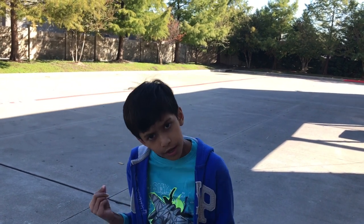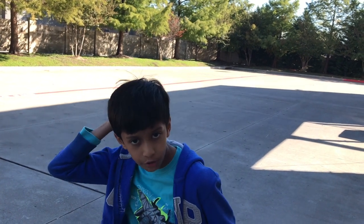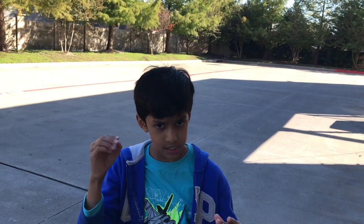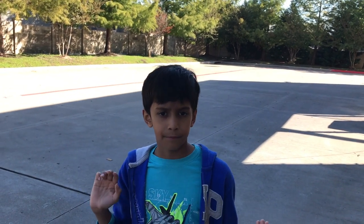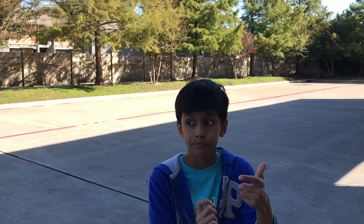Their claws are incredibly sharp and are also used for digging into termite mounds. But guess what? So are the plates on their back. Pangolins' incredibly sharp spines can actually kill a lion because they can cut through flesh. They're that sharp. And all the plated armors that armadillos and pangolins have are actually made of keratin, the same material that makes our fingernails and our hair as well.